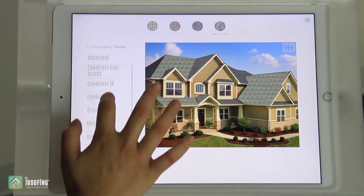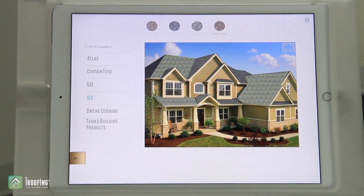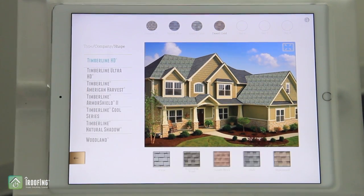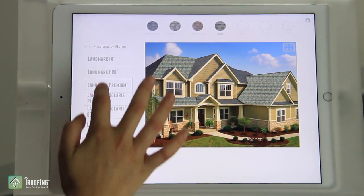From IKO, let's see, let's go into their Cambridge profile. And I'll choose the Desert Gold. GAF, let's go to their Timberline. Very nice product. Slate. Certainteed. Work with Landmark.